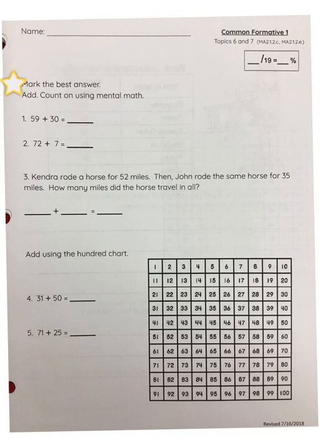Alright, the directions say mark the best answer, add, count on using mental math. Number 1, what is the answer to 59 plus 30? Number 2, what is the answer to 72 plus 7? Remember, if at any time I am going too fast, pause, rewind, and then when you're ready, you can push play again.